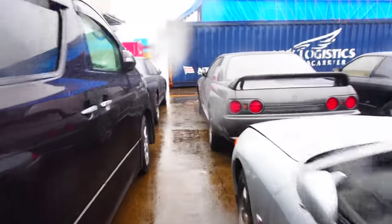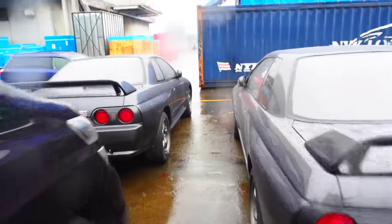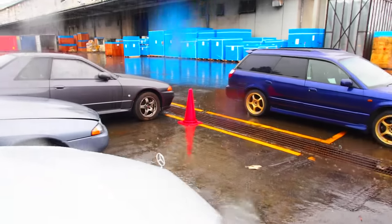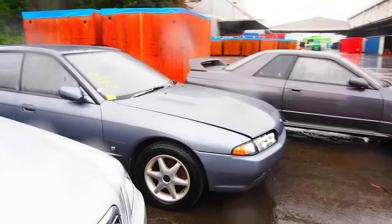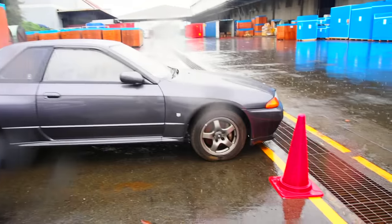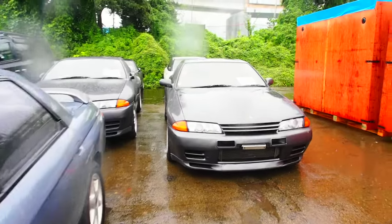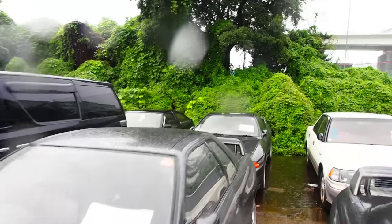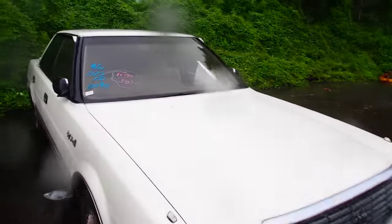That's not mine. All the boring cars are not mine. Skyline GTR. Four-door Skyline. More Skyline GTR. More. And Toyota Crown. Hey, buddy.